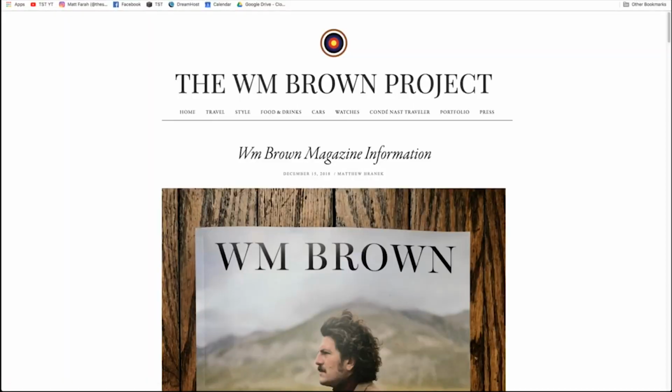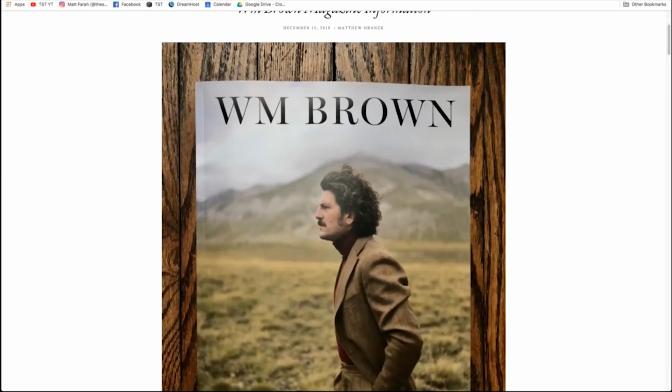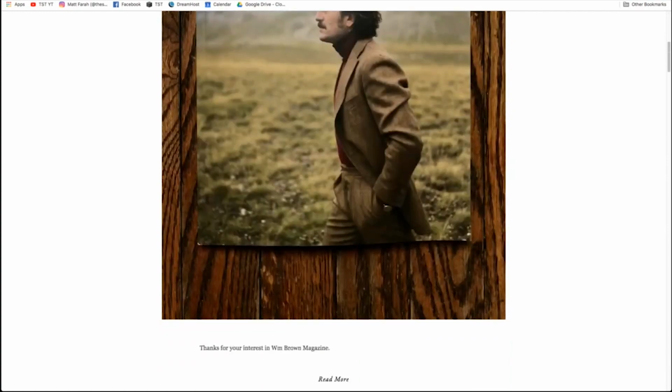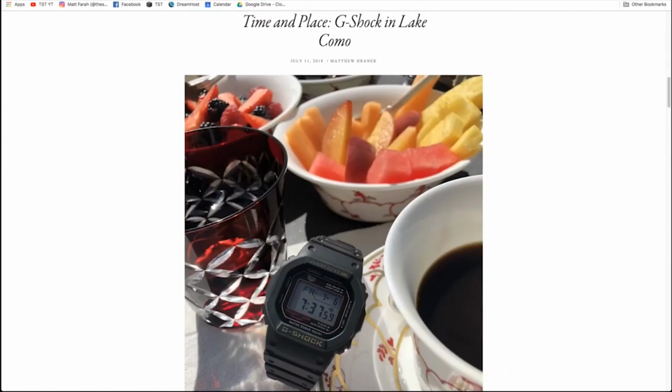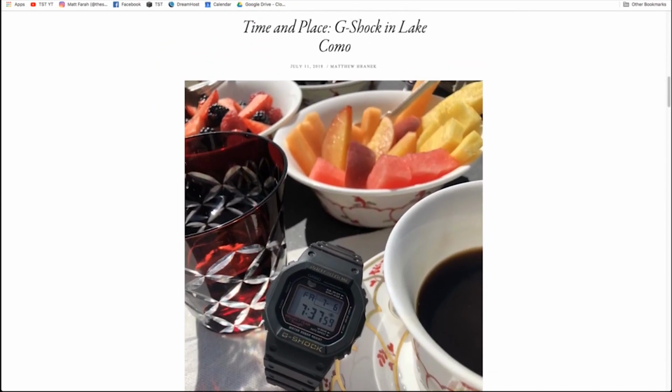Although I wrote a piece for a luxury magazine called William Brown. It's WM Brown Magazine. I wrote a piece about Utah national parks in winter. It's a travel piece. Yeah, there it is. The William Brown Magazine. It's by the guy who did, if you saw the A Man and His Watch book, it's by the same guy who did A Man and His Watch. And is writing A Man and His Car, which is a book I'm in.